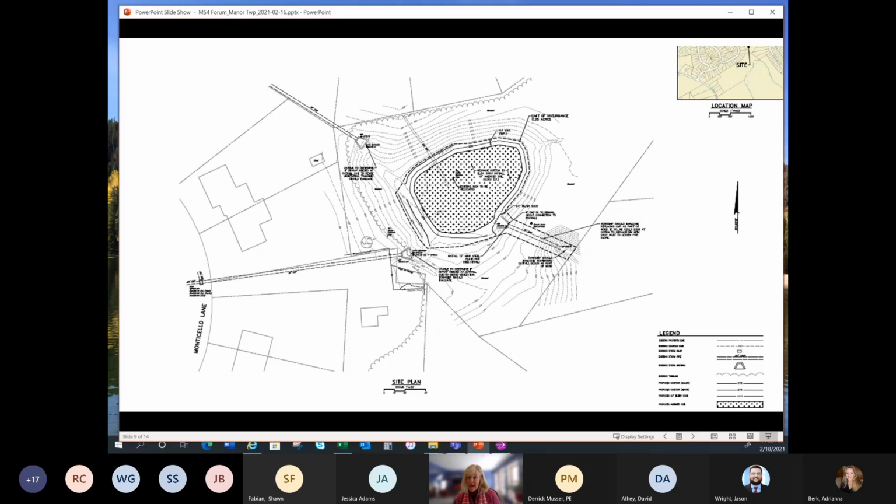The basin boundary really just wasn't changed. We did all of the modifications within the existing berm. So there's 2 inflow pipes. One's coming off of Monticello Lane, and then another one is coming on the rear of some of the houses in the area. And then the outflow pipe, once again, was just a large pipe with no orifice plate or no outlet control that just discharged to the Little Conestoga Creek.